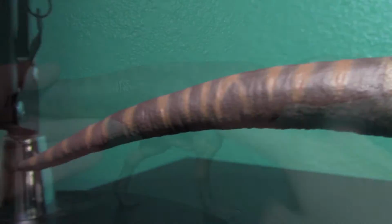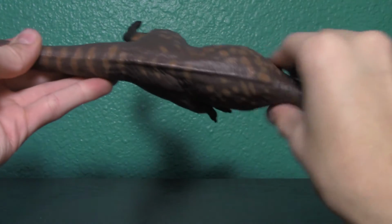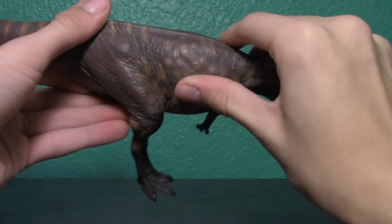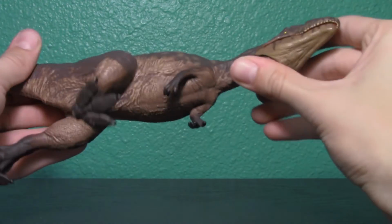I mean, the proportions are fantastic. Very long tail. The leg proportions are great. The arm proportions, the body shape is really well done. They have a little bit more flesh to it. I think the Safari figure does it slightly better in the shape of the torso, but this is practically the same thing.